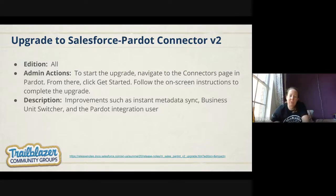But the V2 connector gives you a B2B integration user, and so you no longer have to burn a Salesforce license to get your connection to Pardot. And other stuff, like if you wanted to spin up an additional business unit and switch between them, the V1 connector wouldn't let you do that. There's no ability to upgrade to get multiple business units if you're on a V1 connector.